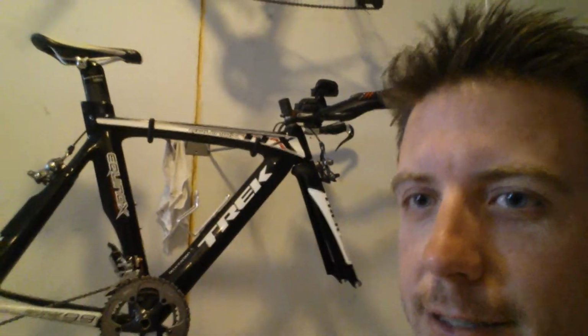All of that talk of lightweight doesn't really matter, because where my best efforts and my best chances to make any kind of potential headway come is on this bike. Yes, it is a Trek.